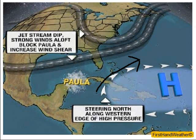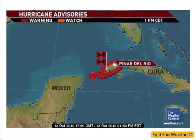Paula will more than likely cross just to the north of Cuba and go on out to sea as a fish storm. The jet stream is in the way, so it may hit Bermuda out there. I don't know, but we'll have to wait and see about that. The advisories for it here, there are hurricane warnings for the tip of Cuba, Pinar del Rio right here, and as this moves further this direction, I do think tropical storm watches, tropical storm warnings will be issued for the Florida Keys, more than likely, as this system gradually will weaken.